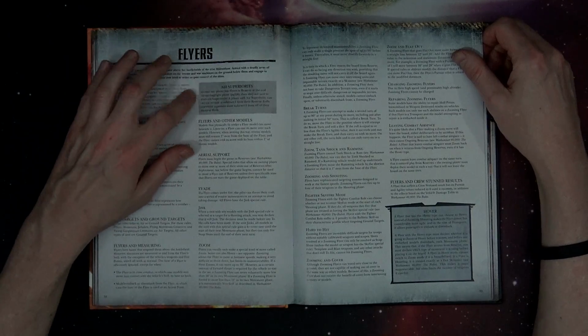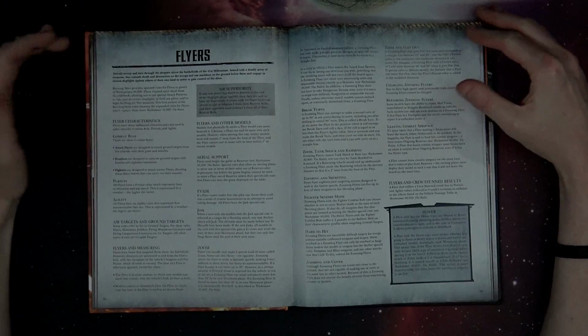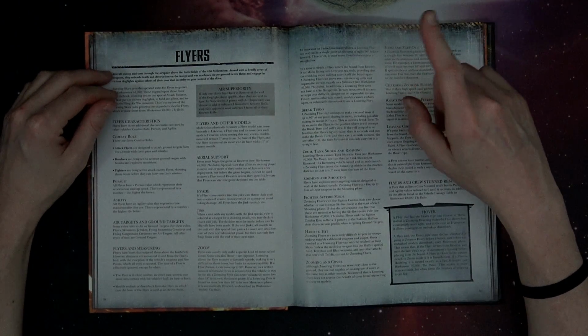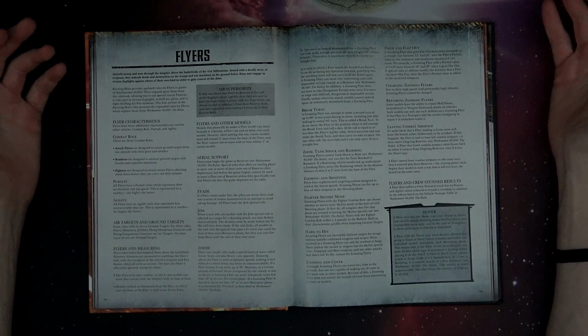So that's a very important rule to keep in mind, which is technically now part of the game. Rules are written in here relating to flyers. Now, something else that we need to take a look at is break turns. Break turns are a new mechanic for flyers.